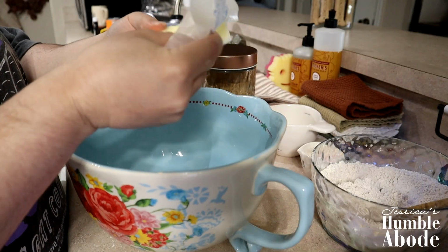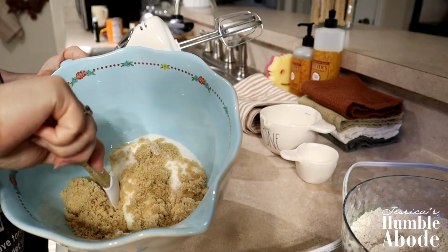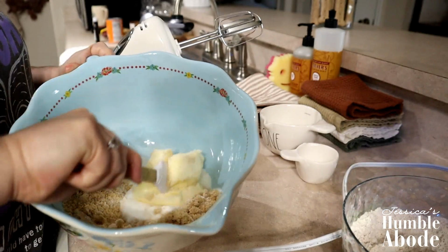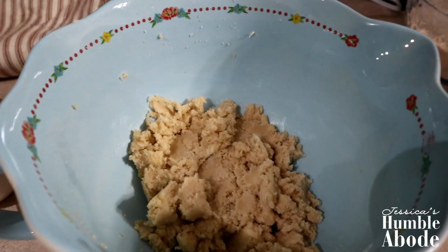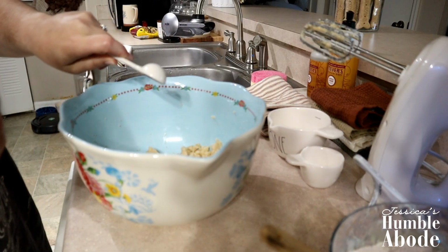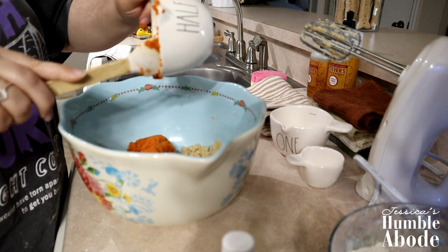Now I'm combining the softened butter. That's an important part. It needs to be softened. The regular sugar and the brown sugar. And I mix it up with the spatula first so it doesn't go everywhere when I use my hand mixer. Then I'm going to take my hand mixer and mix it all together until it looks like this. Once you have that done, you're going to add in the vanilla extract and the pumpkin. And you're going to mix all of that together to start making the dough.